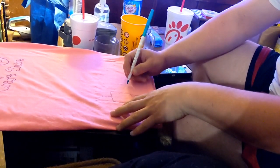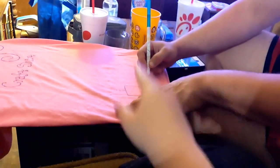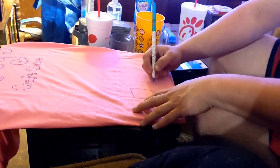Do the arm first. Why the arm first? Why not the body first? Because if you measure out where the arm is and where it's going to sit, you can measure how long it's going to be, and then you can draw the body.